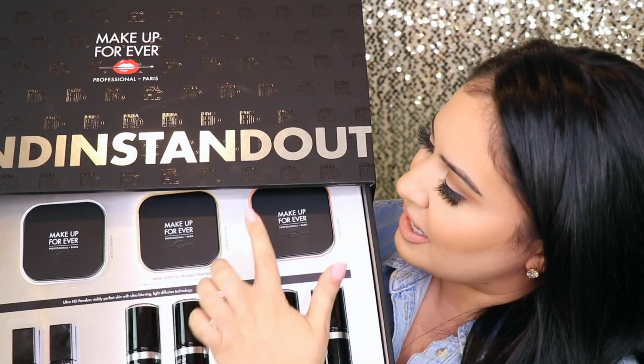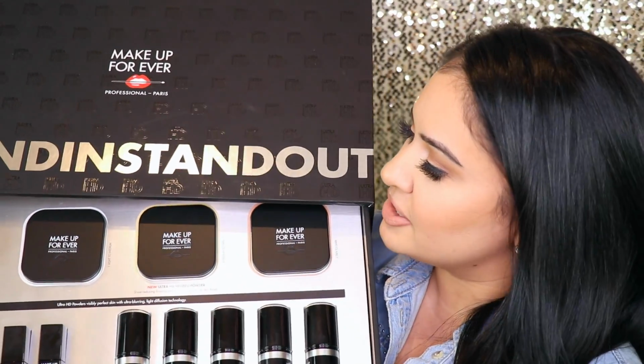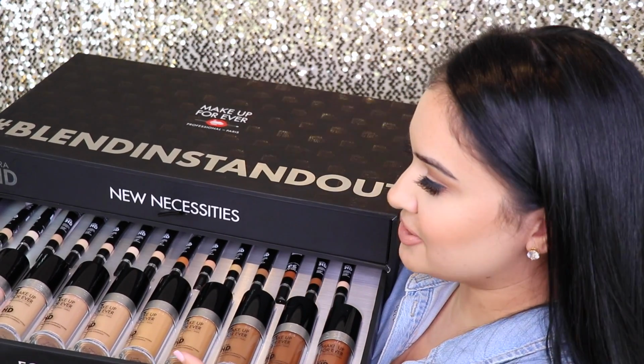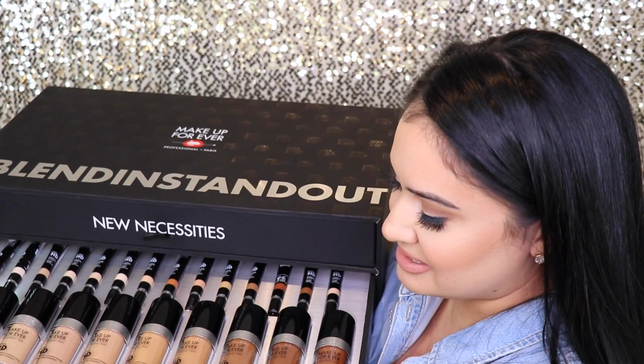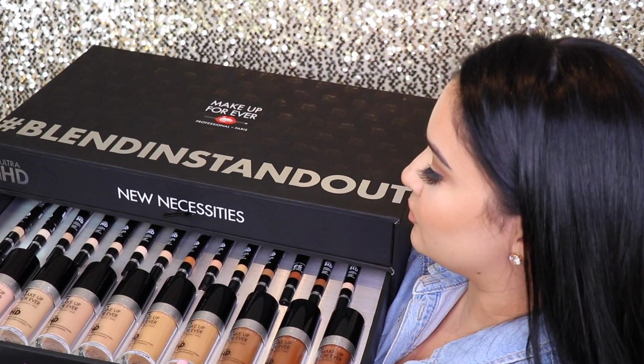They do come in shades, but when swatching them, I found they're pretty translucent. There is a yellow banana shade, which I thought was going to have coverage, but it's pretty clear. And they also sent over a ton of their HD foundations. I'm not sure if these are new shades because it doesn't say, but if they are, that would be really awesome. And then also their HD concealers, which I do love.